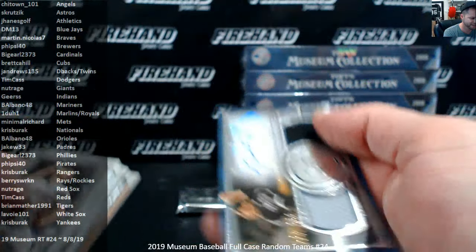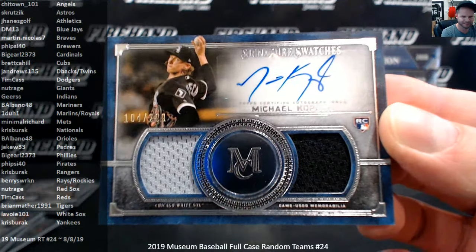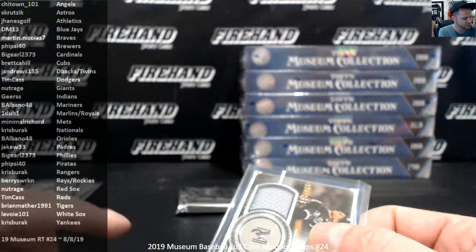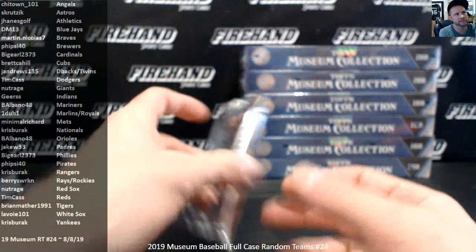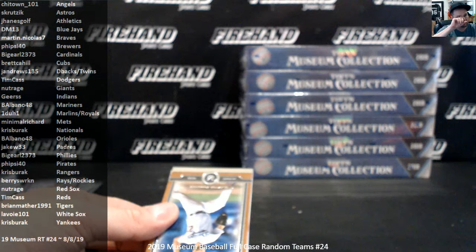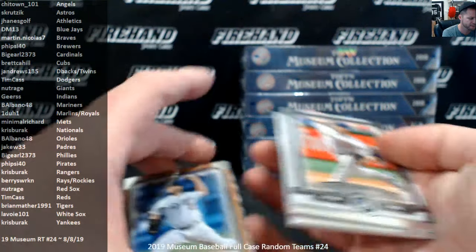Aaron Judge, Michael Kopech for the White Sox, dual jersey auto to 299. There's more than 24 autos. There's two boxes in the case that have five autos each. So, let's see. There's usually 30 autos in a case. Ten times 2 is 20, and then the other two have 5. Yeah, so 30 autos in an Optic usually.